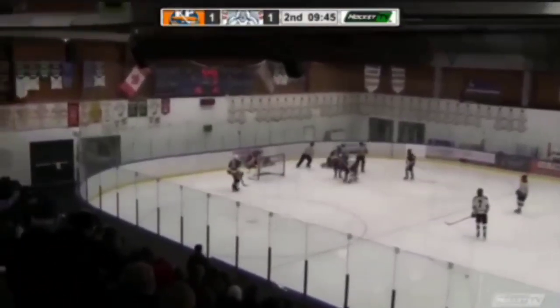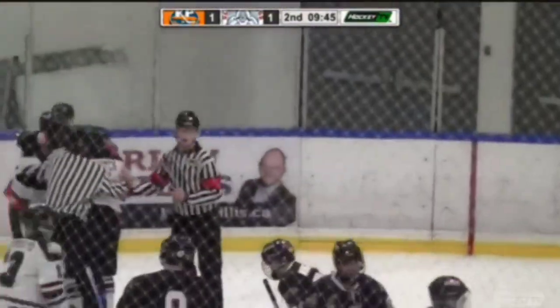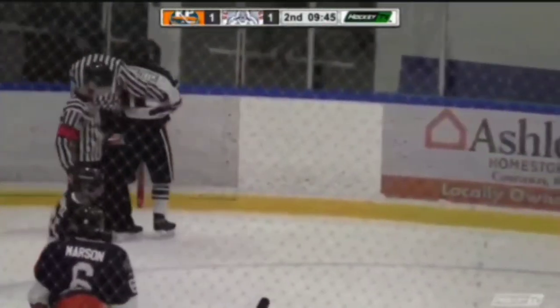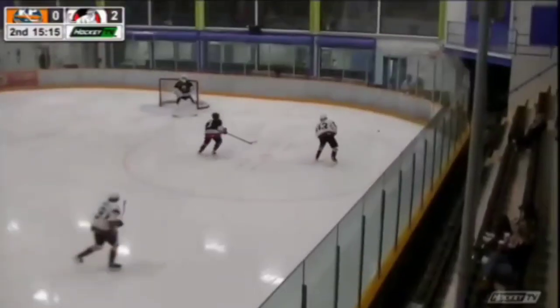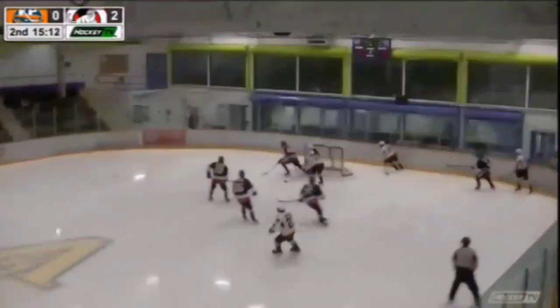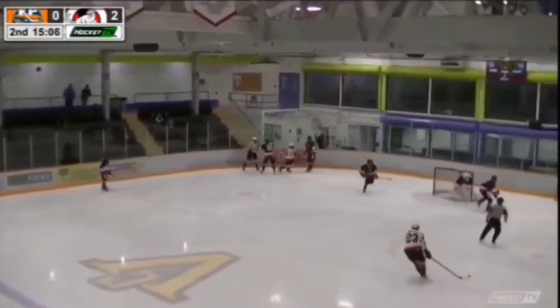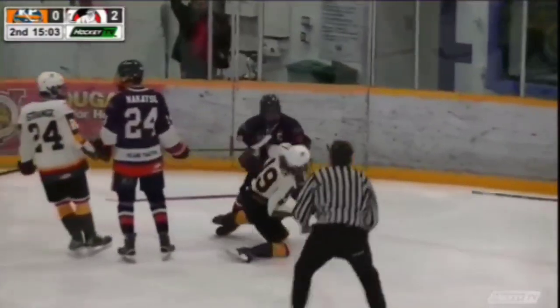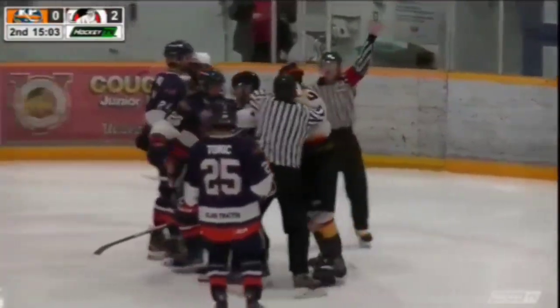Here we go. Got some pushing and shoving now, and some punches being thrown. And there's going to be some penalties here. Bounced off his stick, will go into the corner. Centering pass. Johnson with a save. Strange with a second opportunity. Johnson with two saves. Now Roworth and Strom going at it. The captains. Strom just sucker punched Roworth. That's because Roworth hit him pretty good in the boards, but he had the puck. It's a legal hit.